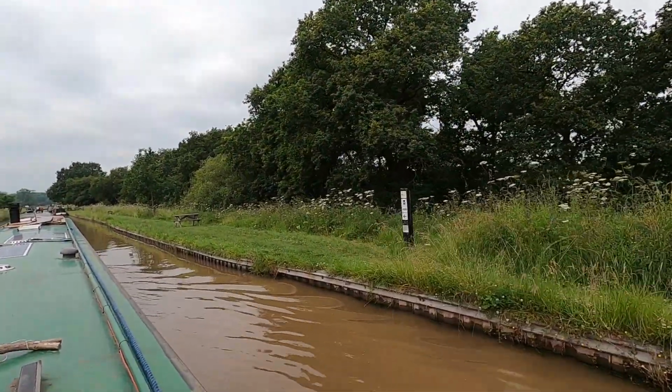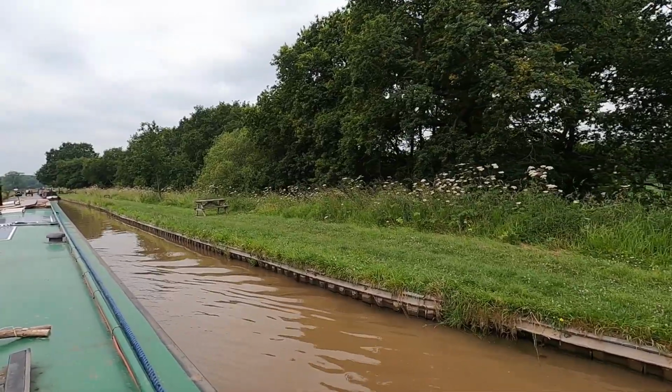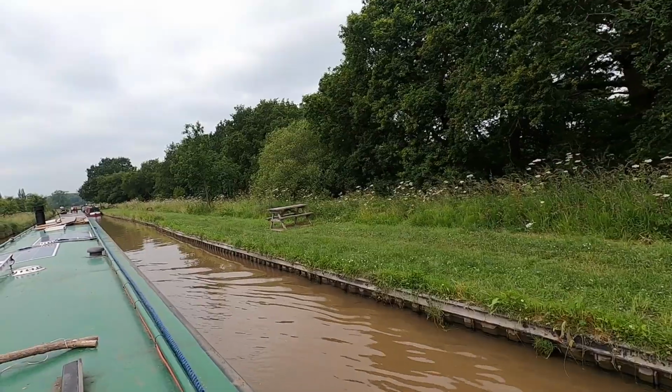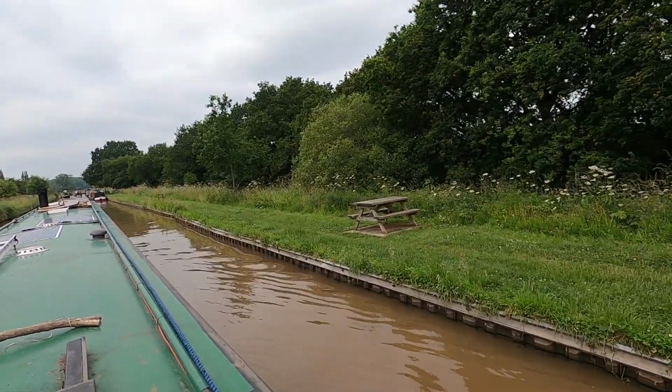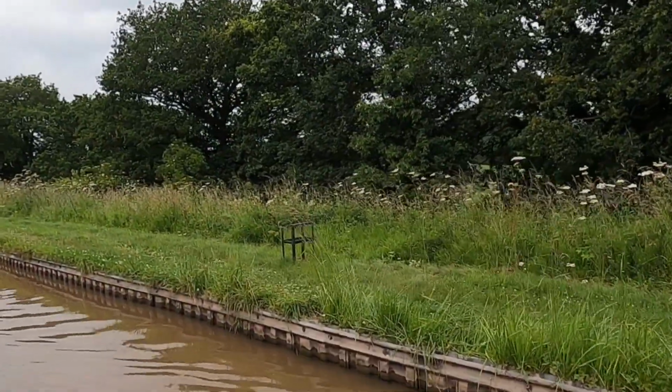We do find that some of these moorings along here have picnicking areas with picnic tables and places for barbecues. I think they're for sitting disposable barbecues on. Like so.